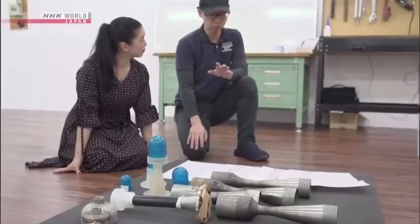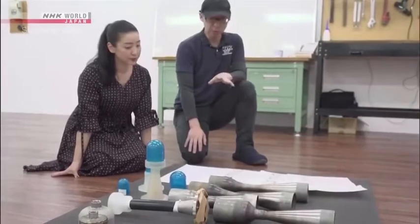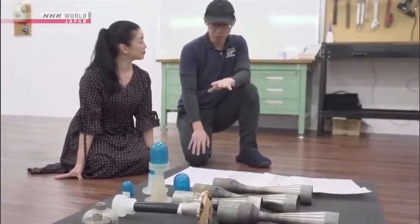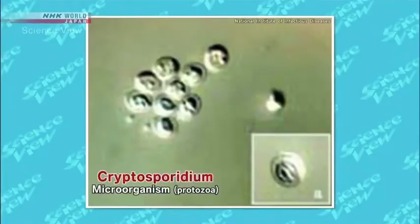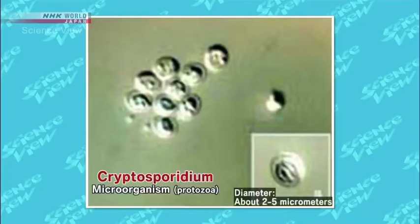The Takumi succeeded in removing sand and waste using centrifugal separation technology, but he still had a big problem to face. Water sometimes contains a microorganism called Cryptosporidium, which is the cause of an infectious disease in developing countries. This microorganism is just 2 to 5 micrometers in diameter, too small to separate with a centrifuge.